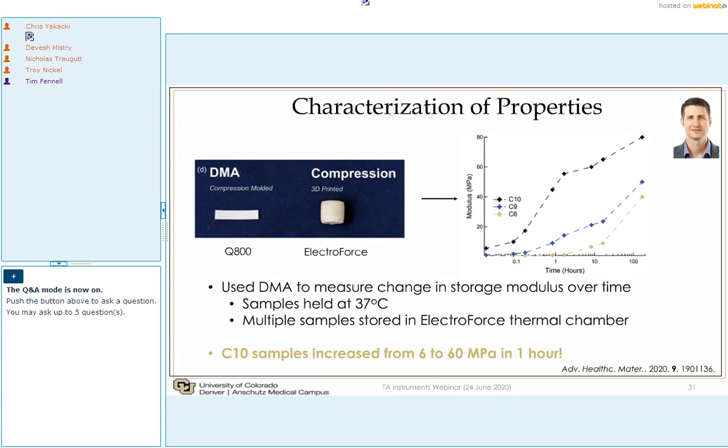I think the alternative would be, again, to call up Steve Page, tell him you need a few more DMAs, Q800s, and try to run it simultaneously. That could work. But in this case, it was pretty nice because we took our 3D printed materials and were able to characterize this evolution of storage modulus for multiple samples simultaneously. And so I thought that was pretty interesting.